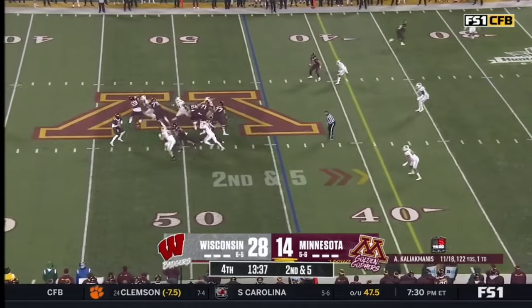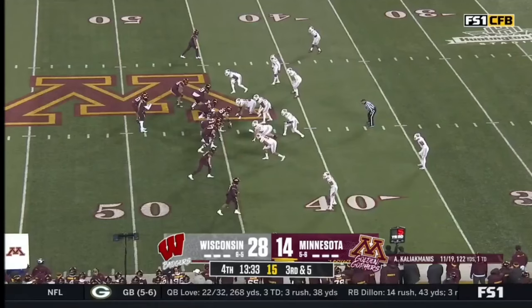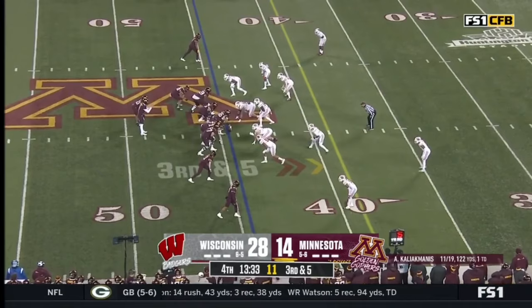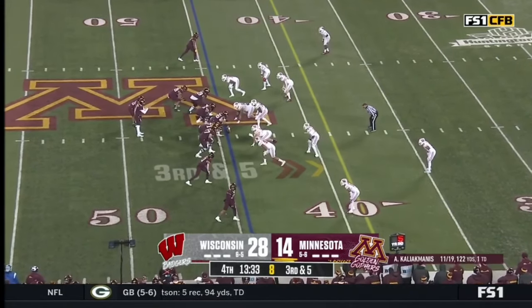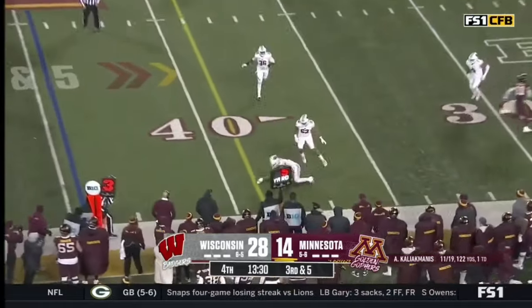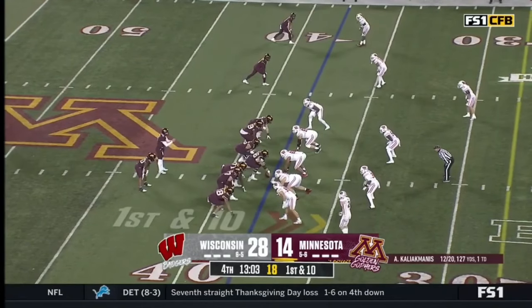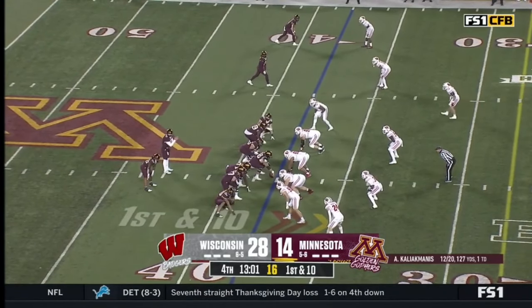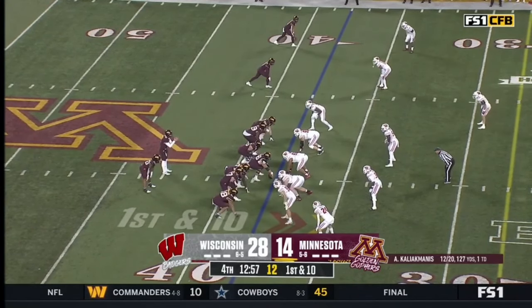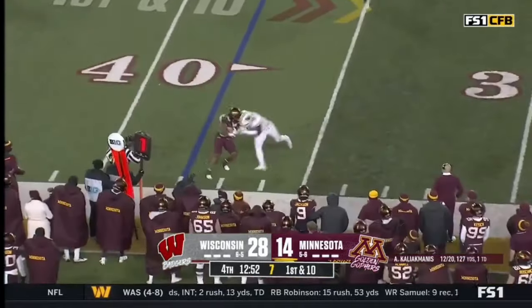3 and 5 again. Pressure coming. Kaliakmanis deep. Incomplete. 3rd and 5 for Minnesota. What a catch. First. Again to the flat.